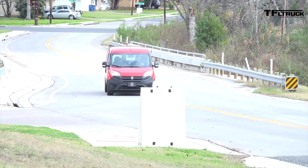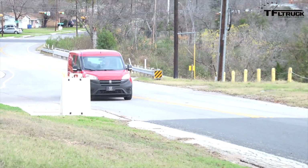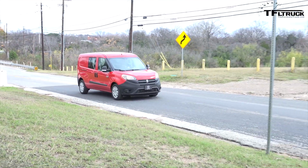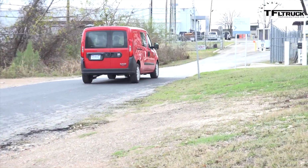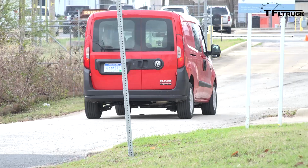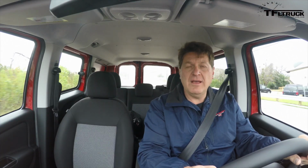It drives a lot more competently. It doesn't feel quite as tinny as the Nissan felt. And of course, it's got the most gears of them all. It's got the 9-speed transmission, unlike the other 2 vans, which have a CVT and a 6-speed transmission.